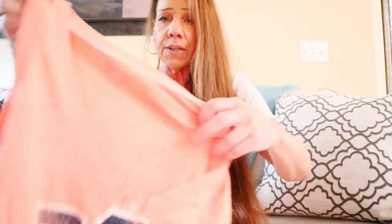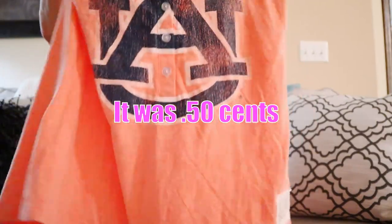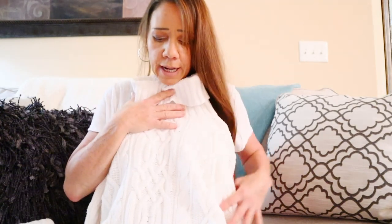Let me show you this first. I actually got this to sleep in. I thought it would be a good sleep shirt or a nightgown, or just a shirt with some shorts. I think this was like $1.50, nothing really. University of Auburn. I'm not a big Auburn fan. Everybody knows I'm a Florida girl, Florida Gators. Bought these, but these are so, so nice. These cable knit sweaters, this white turtleneck cable knit.